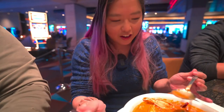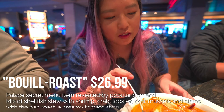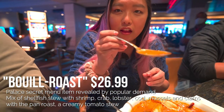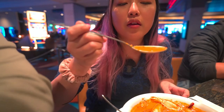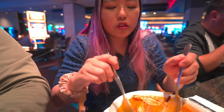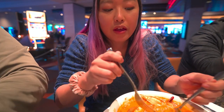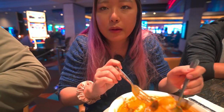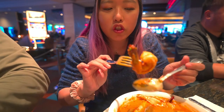Our food is finally here. So I got the bouillabaisse, or the bouill-roast. As you can see, it's a little bit runnier than the pan roast, because it has more of that seafood broth in it. It's so good and seafoody. I got it at level 7. It's pretty spicy, but not too much that I can't manage.